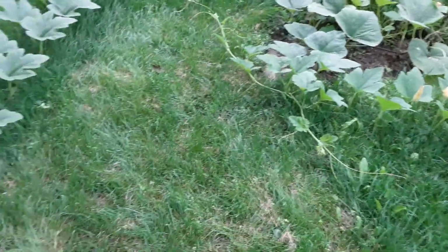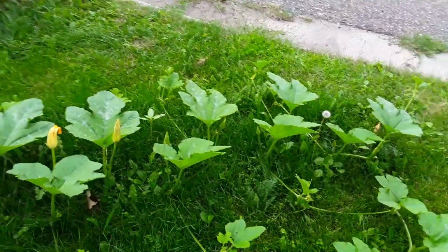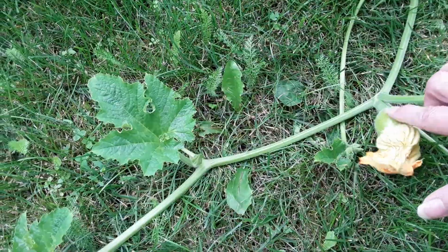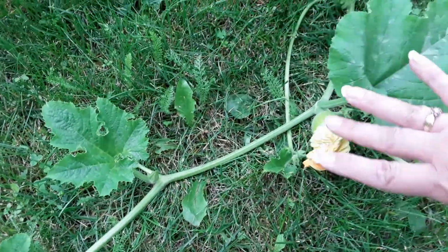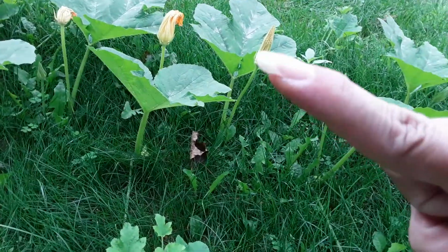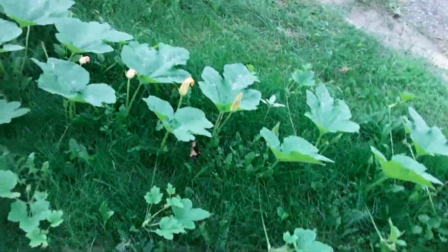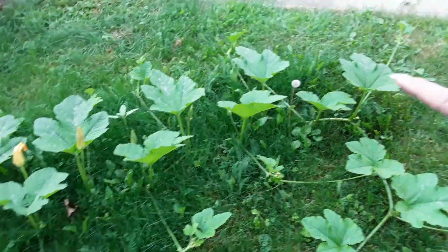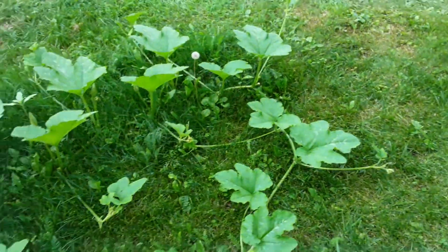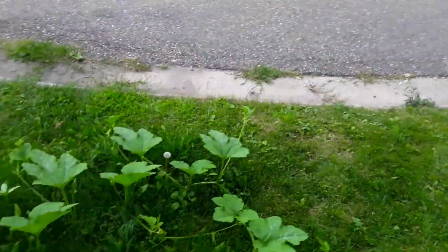So the other day my mom comes in and says, guess what? I'm gonna show you. Look at that, a female flower. Yay! Been looking for that. See, all the males don't have that. See? None. Yep. So what I did, so this one was stretched out almost to the curb. So I brought it over. So hopefully it will grow that way and not on the road or the circle.